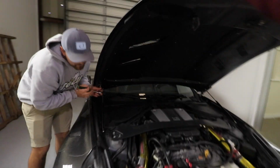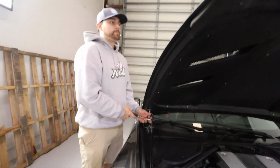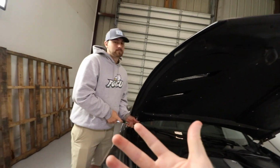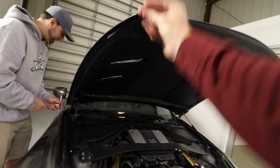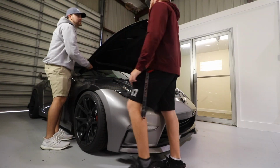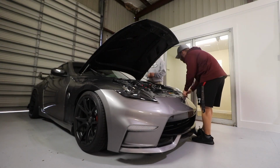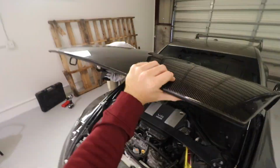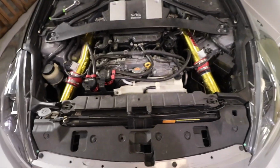So are we gonna take off the hood fully, or what are we gonna do? Are we gonna take off the hood, take out the fender, or? No. We'll just take off the hood. Yeah. Take off the hood? Yeah. All right. And now we have the Z without a hood, part 2. Invisible hood.